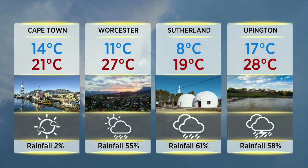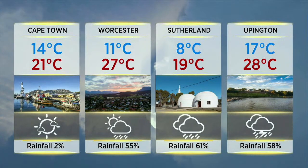Sutherland, 8, reaching a high of 19 with a 61% chance of rain. And Upington, expect a low of 17 and a high of 28 degrees Celsius. Well, that's a wrap on your weather on your Feel Good Breakfast Show.